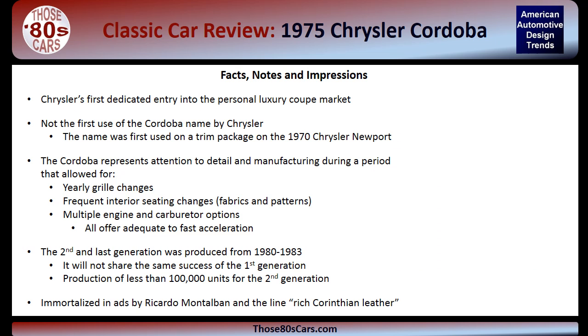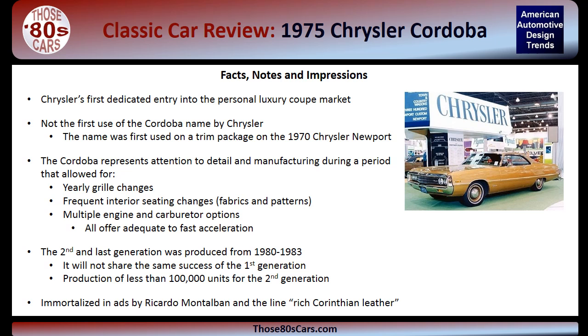Chrysler's first dedicated entry into the personal luxury coupe market was a huge success with the Cordoba, but it wasn't Chrysler's first use of the Cordoba name. That distinction goes to a special package on the 1970 Newport. The annual trim, grille, and color changes, coupled with high volume sales, means that if you're in the market for a Cordoba, you will find one that appeals to your particular taste.